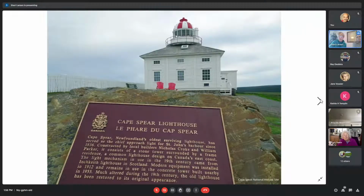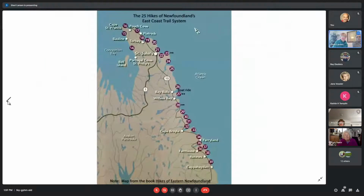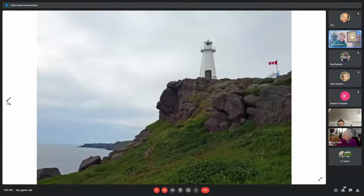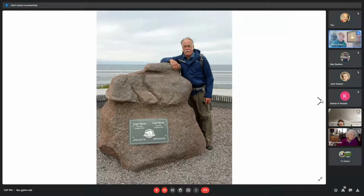Another day, we went to visit this lighthouse. It's the oldest surviving lighthouse in Newfoundland. And you see the pink chairs there again. Okay. Here is one more. That's the lighthouse at a distance, or actually that's the new lighthouse, the replacement. Here are gun batteries that were built during World War II. We went inside. And this is the marker that marks the most easterly point in all of North America, at Cape Spear.